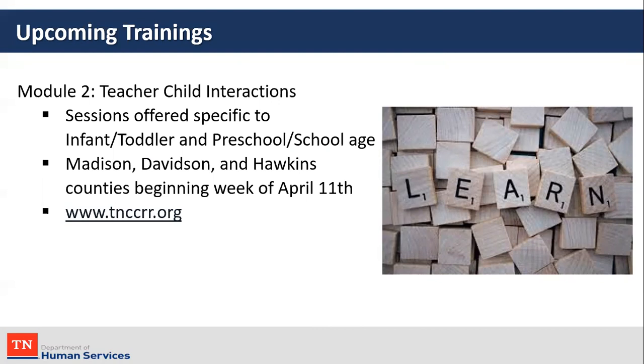We have several upcoming trainings that go in depth on each of the components. The teacher-child interactions component will be offered as Module 2 in both an infant, toddler, and a preschool, school-age version. And we encourage you to take these trainings. They will be offered in Madison, Davidson, and Hawkins counties beginning the week of April 11th. And then by the end of April, beginning of May, they will be open to all child care agencies. And you can visit www.tnccrr.org for information on the TNCEP calendar and when those trainings are coming to your area.